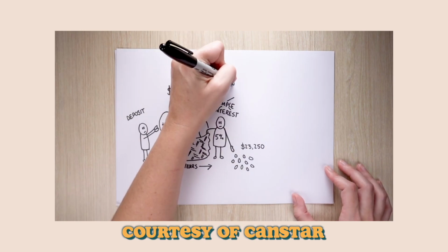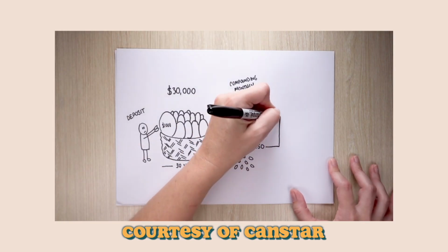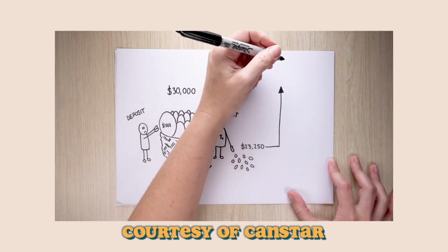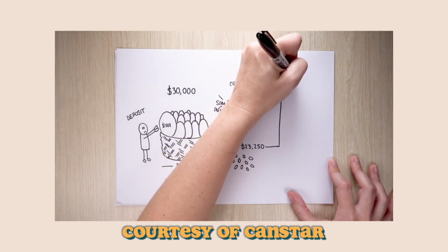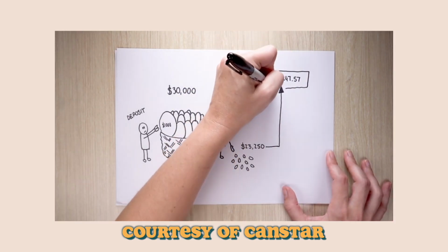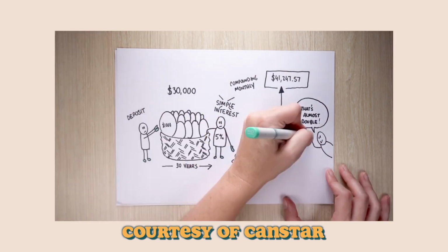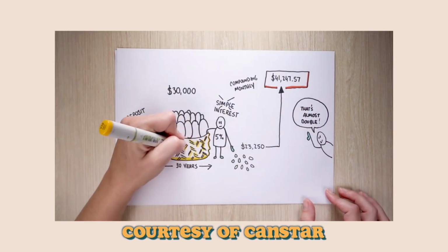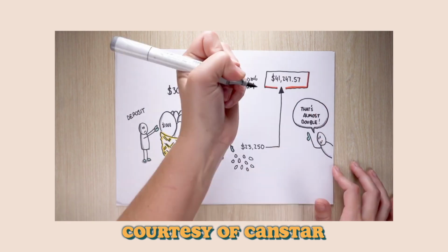If you made the same investment with interest compounding monthly, with the same savings and 5% interest rate over the same 30-year period, your interest earned would increase to $41,247.57, with a total balance of $71,247.57. That's almost double the amount of interest earned when compared with our simple interest example.